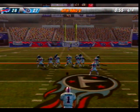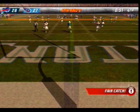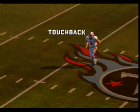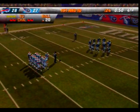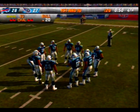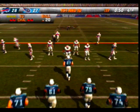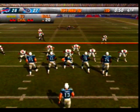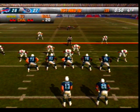Number one is trying to pin their offense inside the five. And he waves for the fair catch. Ball on their own 20. Ball on the 20-yard line. All right, here we go. Cameron starts out of the shotgun.